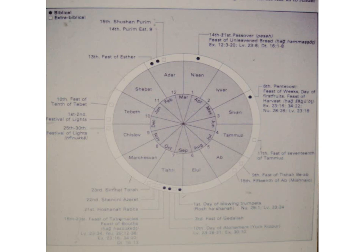Continuing clockwise, the third dot is the day of blowing the trumpets, which is the first day of Rosh Hashanah, followed by the 10th day of Atonement, Yom Kippur. On the 16th of the same month is the Feast of Tabernacles, or the Feast of Booths, which was a feast of ingathering. Lasting 8 days, each day saw sacrificial offerings. The first and last were holy convocations. As the crop was gathered in, people dwelt out in the fields or the vineyards in booths made of branches of trees, which was a remembrance of their wanderings and God's provision for them.